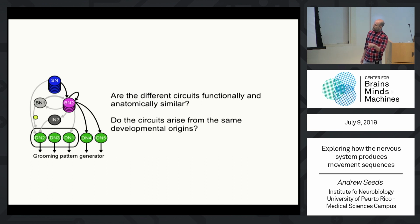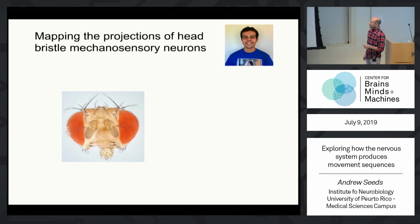So we consider the BN1 on the antennal grooming circuit to be somewhat of an adapter neuron that allows the chordotonal neurons to plug into the BN2 or the antennal grooming circuit. And I'll give you a brief description of what I mean by that. And so for the rest of the talk, I'll basically be focusing on this connection here, the sensory neuron to BN2 connection.